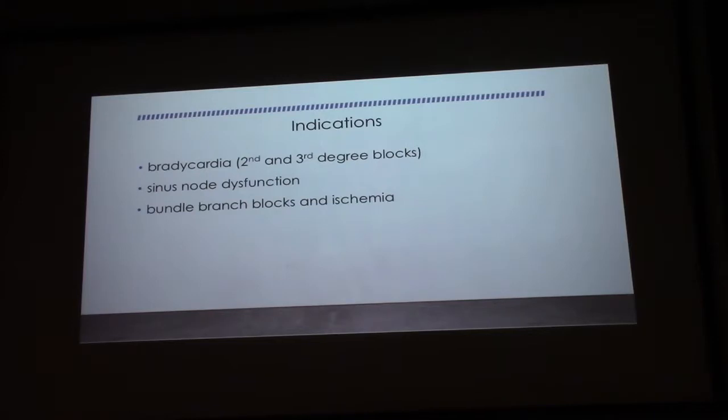So the indications for this procedure are unstable bradycardias, your Mobitz type 2 and your third degree heart blocks, sinus node dysfunction such as sinus arrest, your tachy-brady syndromes, or symptomatic severe sinus bradycardia. Another indication is the presence of a new bundle branch block in the setting of an acute MI, because these patients have a higher mortality rate and a greater incidence of developing a third degree heart block than someone with an uncomplicated infarction.